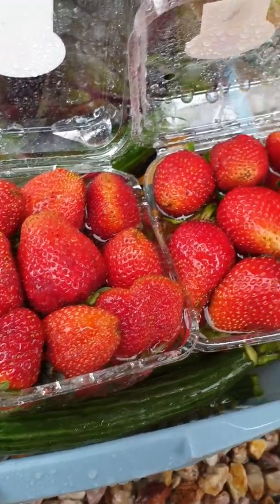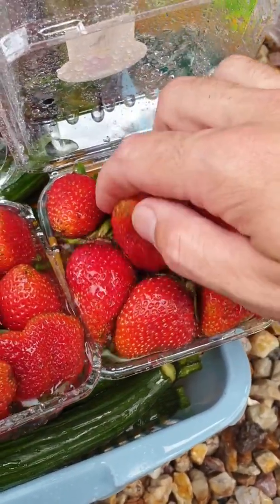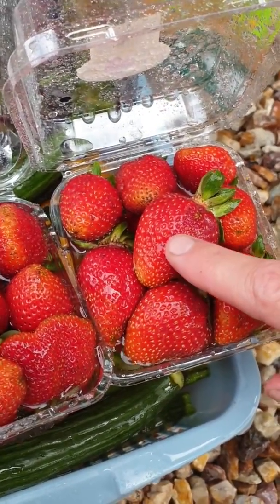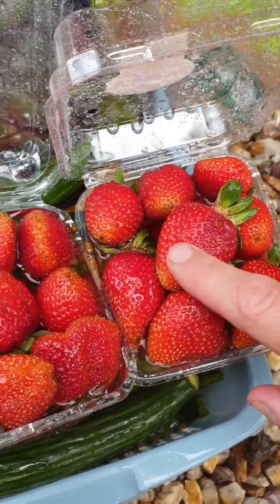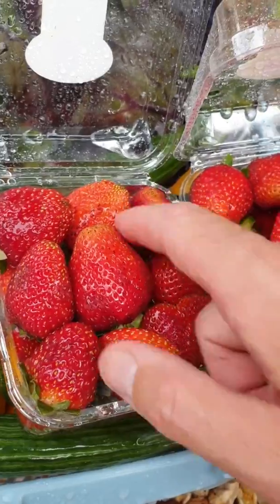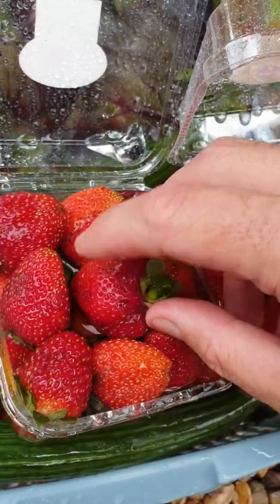We also have some of these strawberries. I've just washed them down a bit. Strawberries are packed full of vitamin C, and our birds really like them, and they're not too acidic that it gives them a belly upset, but our birds definitely love to chew off all the little seeds.